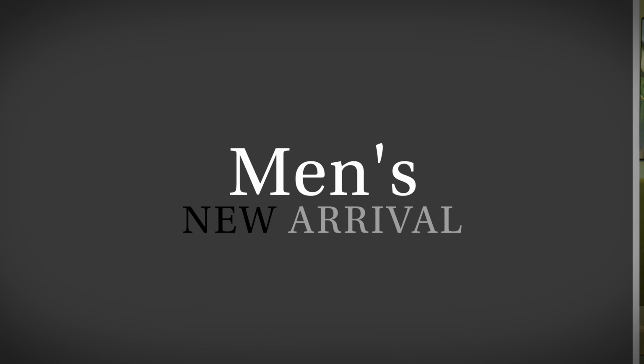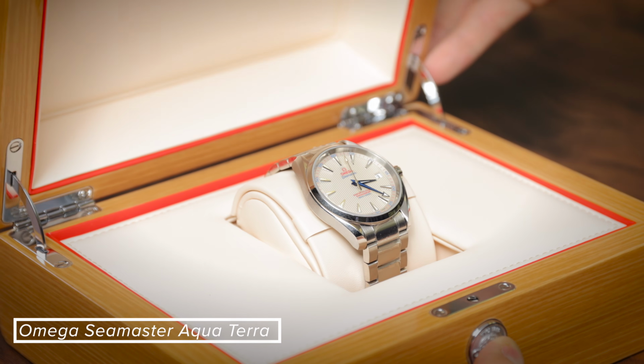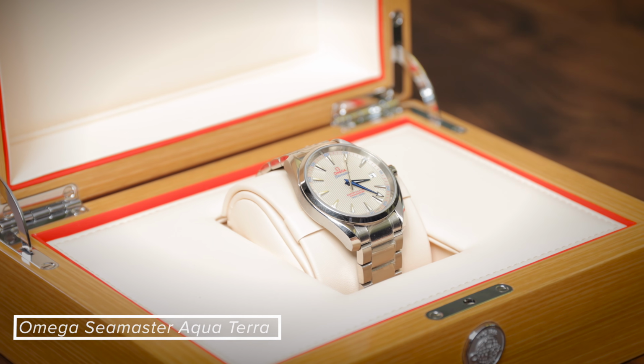Okay. So I'm going with the Omega Aqua Terra. Look at that. It's got the teak dial, which I love, 41.5.